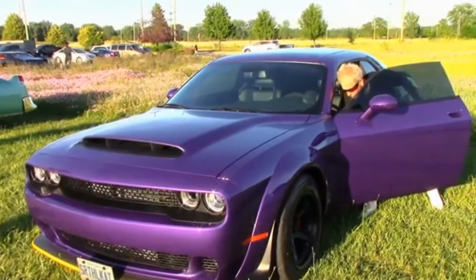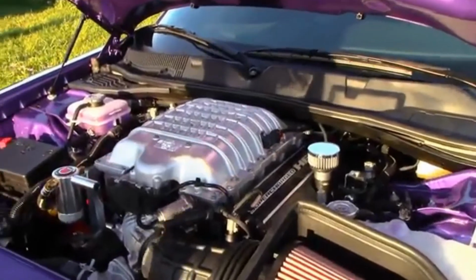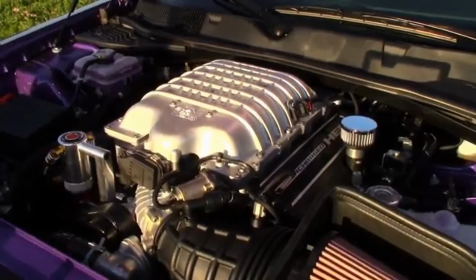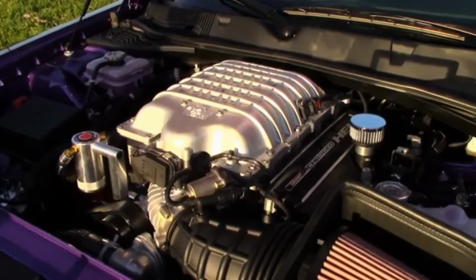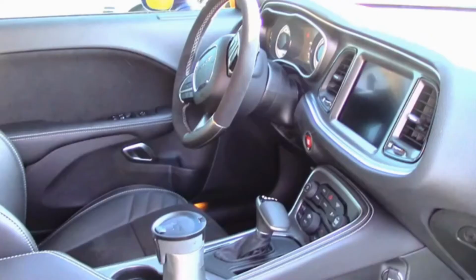Rick is about to pop the hood on this car. And here's a look at the engine. It's a 6.2-liter, 840 horsepower Red Key monster. And Rick says 2018 was the only year Chrysler produced this car. Now here's a look at the interior. It's a 2-seater. There is no back seat.